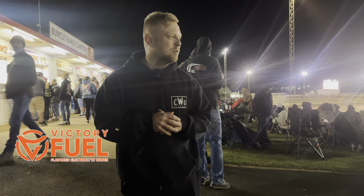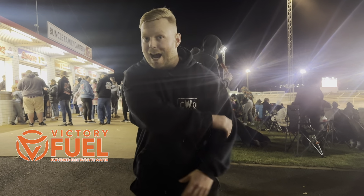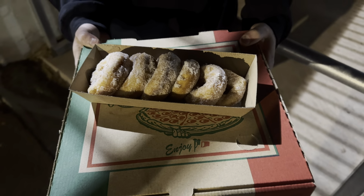Bit of track prep going on now after the heats. We just caught up with a few drivers. It was very interesting to hear their tricks on the track. It was very tricky, like I said, seeing Luke Oldfield run that bottom, and normally he's a wall banger. So what we're going to do right now is let's check out the canteen.